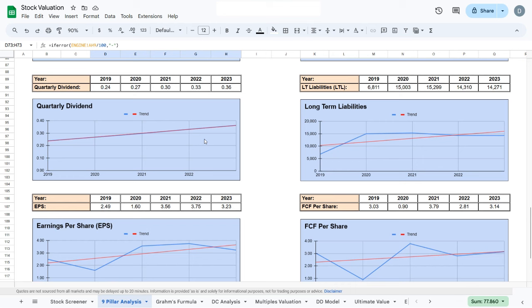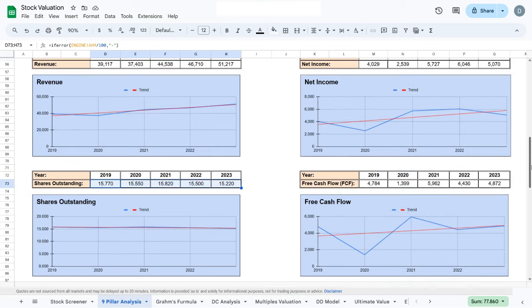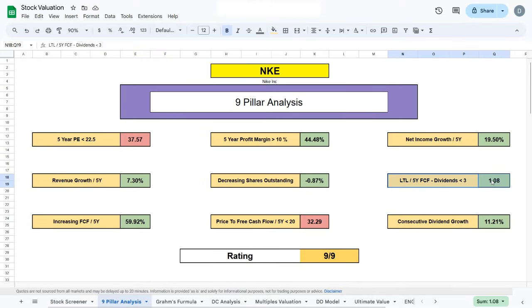Now, something I always watch out for when evaluating a company is the free cash flow, long-term liabilities, and the quarterly dividend. If I see the quarterly dividend and the long-term liabilities both increasing, I want to see a good increase in free cash flow, as I want the company to generate enough free cash flow to cover all their long-term liabilities and dividends. So essentially, we want this metric to be sitting below 3. We can see that Nike's is currently sitting just slightly above 1, which means that the company can pay off all their long-term liabilities within 5 years or so.